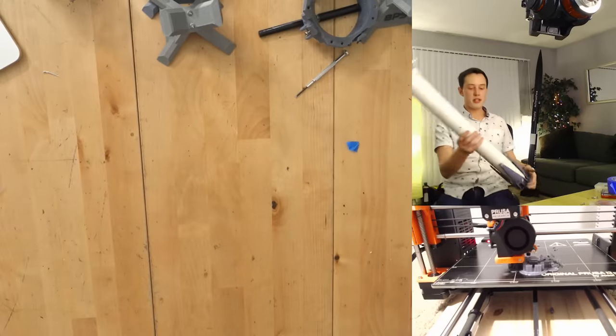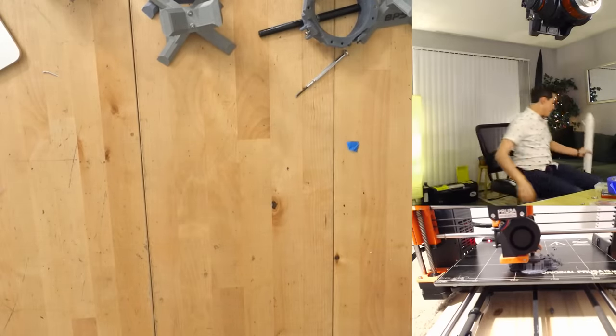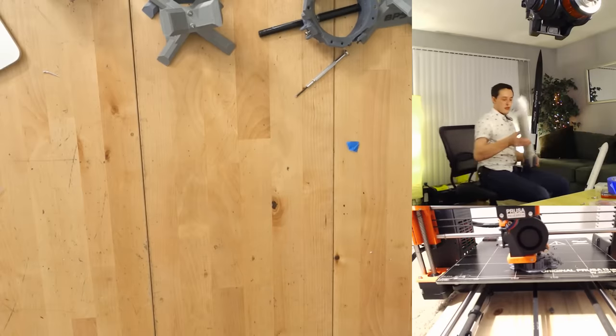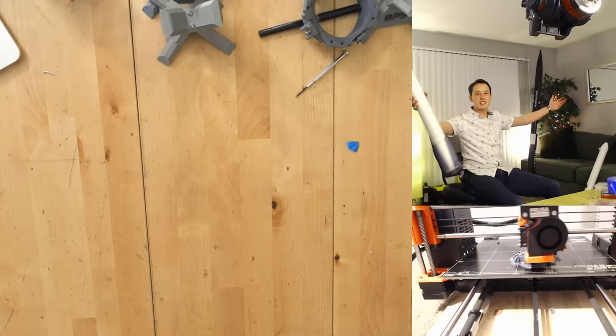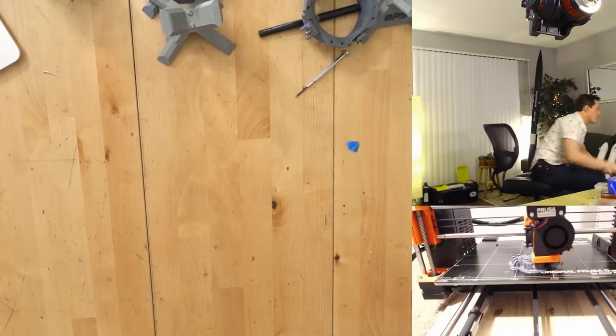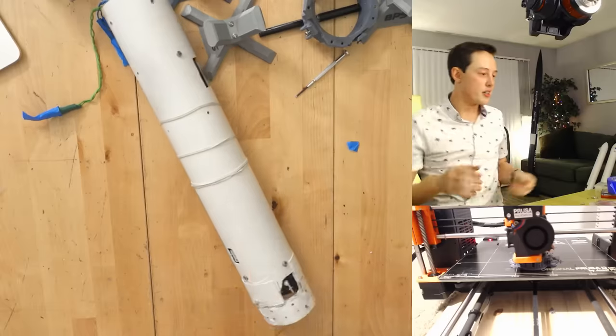All right, this booster is complete. And now, let's get the left booster. Wait, did we already do this? Oh my gosh, we already did. That's amazing. Let's get the center core. Now, the center core is missing the legs on the bottom.